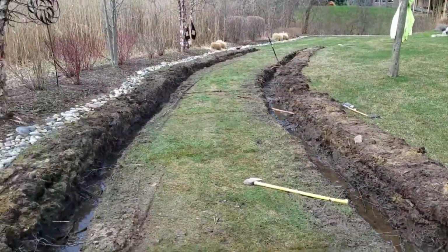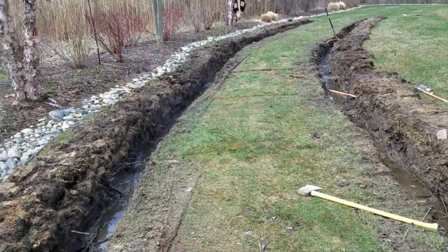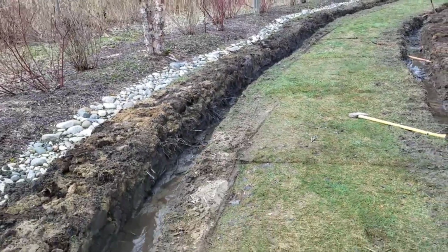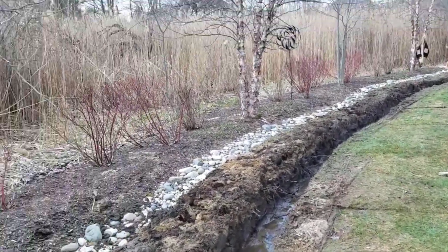You can see they're already filling up with water. Saturated subsoils. Trenches are doing their job. They're working great. They're going to get the stone and pipe and fabric in later. Right here is a marsh area.